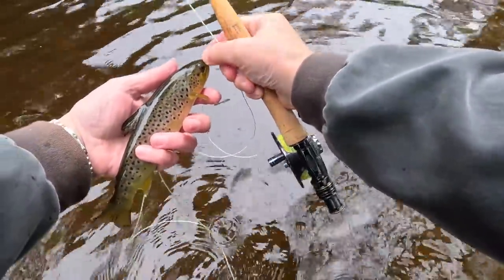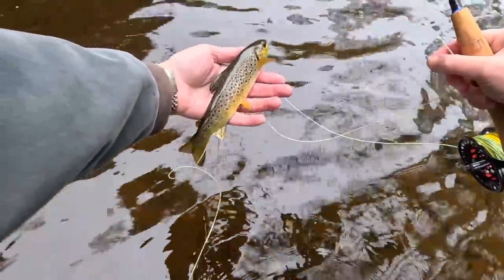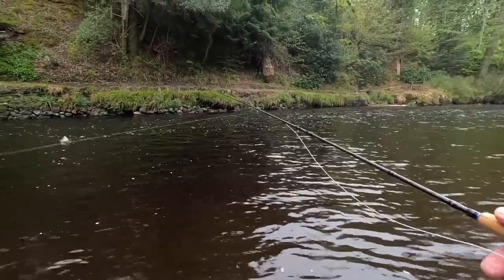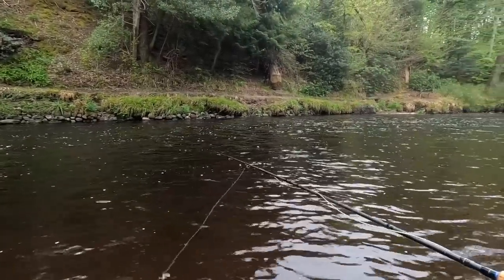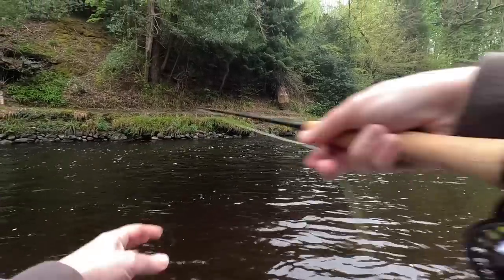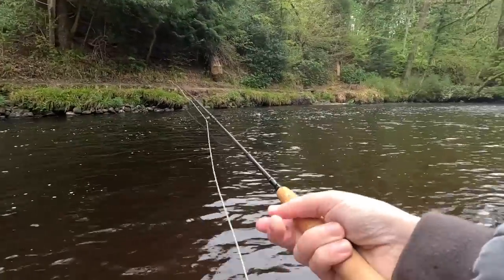Right, there we go. A nice wee brownie. Just allow it to sit in your hand. Very easy. Lovely wee brownie. There you go. It's great fun. That's three, lost one, missed a couple. So, there we go. See if they're there.